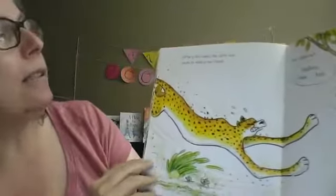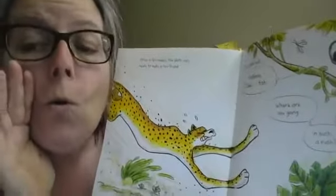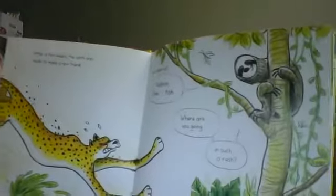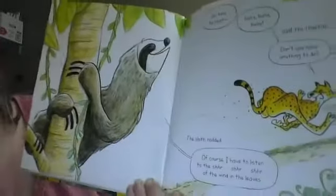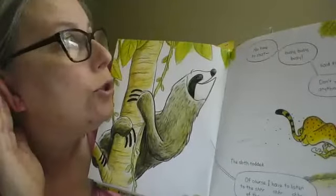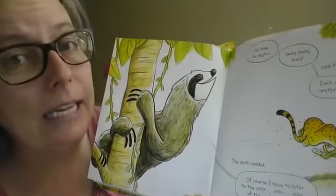After a few weeks, the sloth was ready to make a new friend. She called out, "Hello, cheetah! Where are you going in such a rush?" "No time to chat. Busy, busy, busy. Don't you have anything to do?" said the cheetah. The sloth nodded. "Of course. I have to listen to the shh, shh, shh of the wind in the leaves."